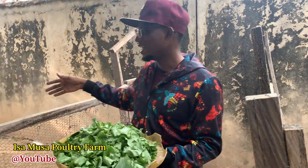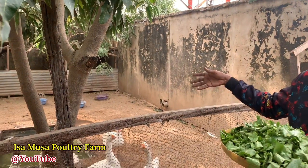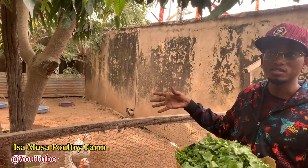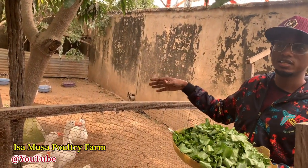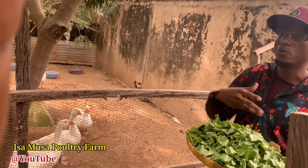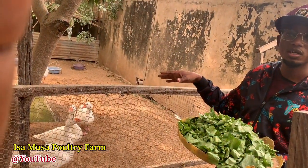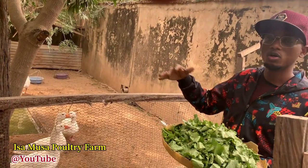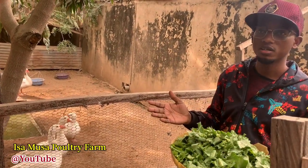Though these ones, they are a bit aggressive. I have to be careful before I enter inside because it's been a long time since I came to visit them myself. I have my farm attendant that is always taking care of them even when I'm away from the country. That is how I manage my farm throughout this period of time. About 2 years I'm not around. I just come time to time to visit and then go my own way. That is how I do.